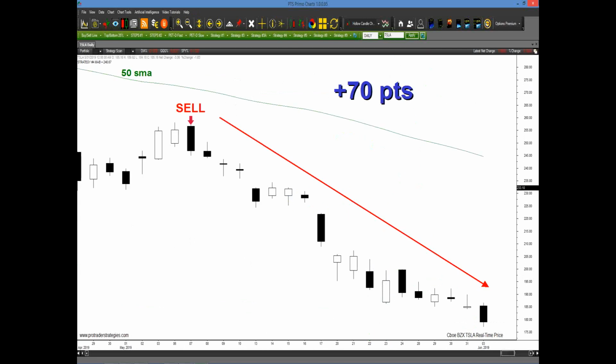And then lastly, Tesla, okay? Tesla is below the 50. So I don't know why anyone in the world would want to buy this stock if it's below the 50. And someone would say, well, Steve, you could have bought here and made a quick trade to the upside on this bounce. Well, sure you could have, okay?